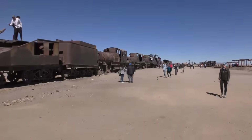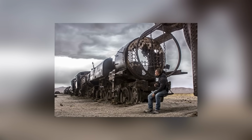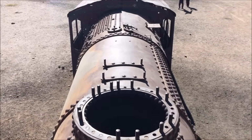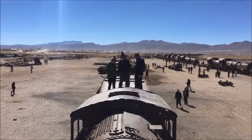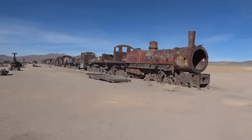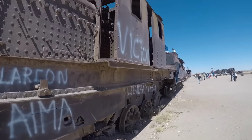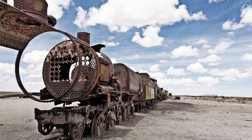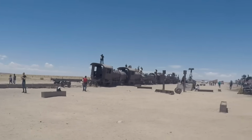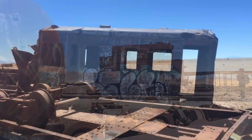Hundreds of trains were bought from the UK and shipped to Bolivia, but the Bolivian authorities then fell out with the contractors who were supposed to be building the expanded transport hub. Incredibly, neither side backed down, and the plan was abandoned, along with all of the expensive trains. They've been standing here unwanted ever since. The government was able to sell a few for scrap, but there are still more than 100 in the desert, getting battered by the region's notorious salt winds.